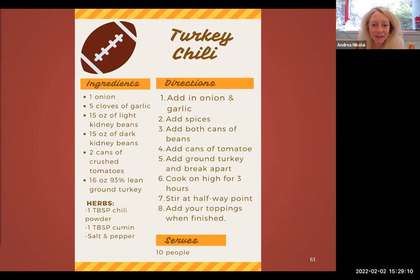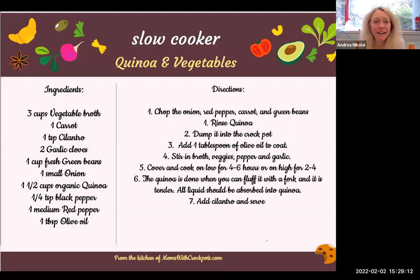And then here's one more she had. If I can get it to go ahead. There we go. If you choose to eat vegan, vegetarian, or even just plant-based, or you want a meatless option, if you do meatless Mondays, this is quinoa and vegetables in the slow cooker.